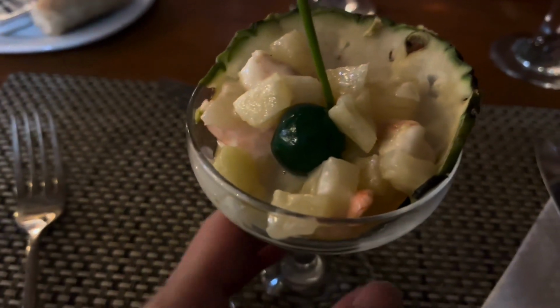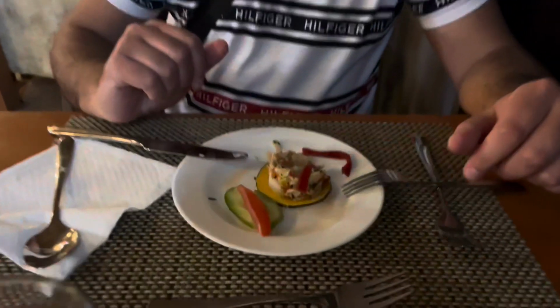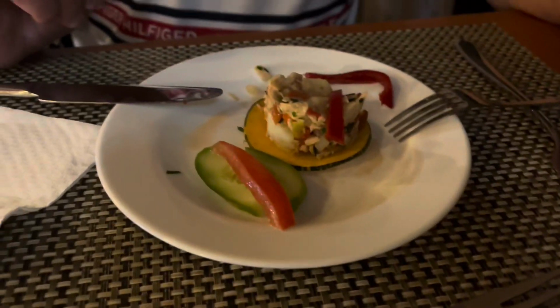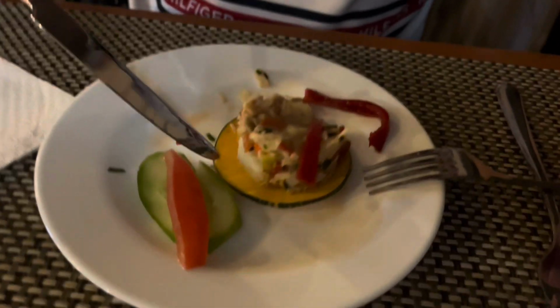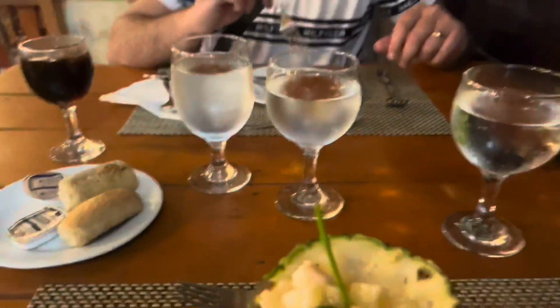This is the shrimp cocktail. It has a pineapple and shrimp and cherry. And this is the pollo ensalada. Chicken salad. The squash. This is squash. And how does it taste? Very good. Yeah, this one tastes good as well.